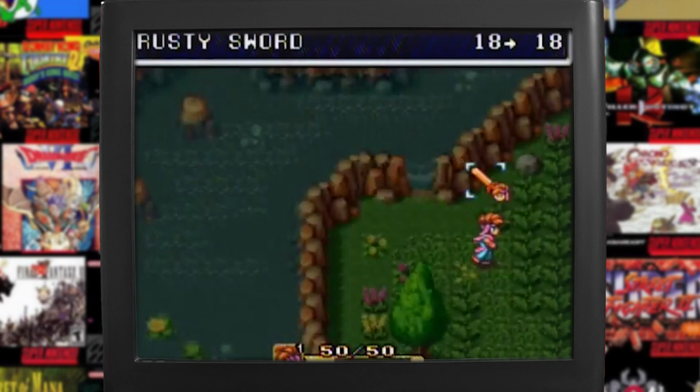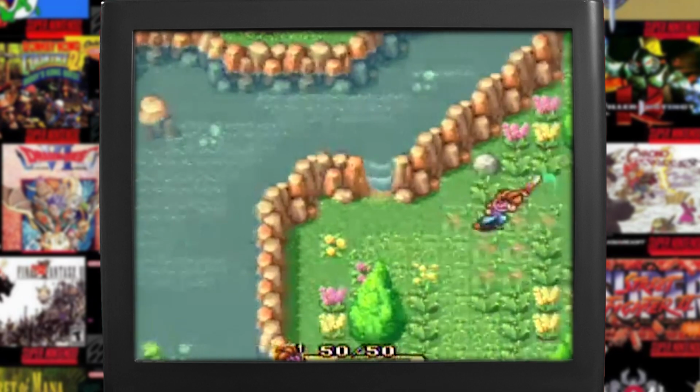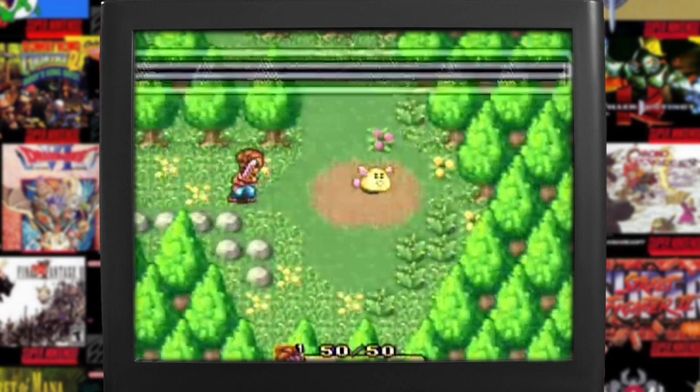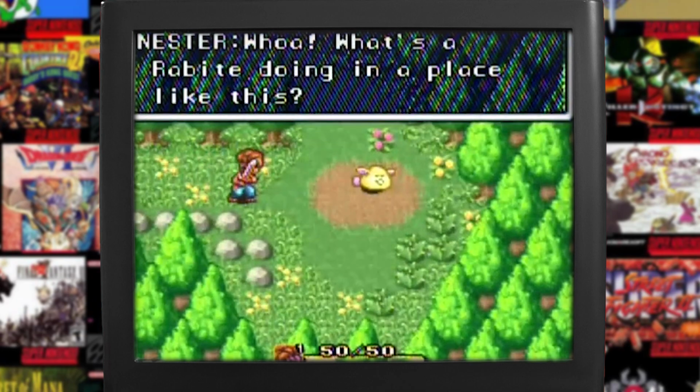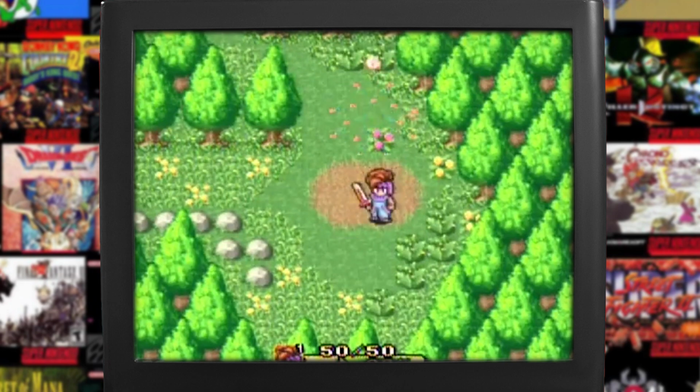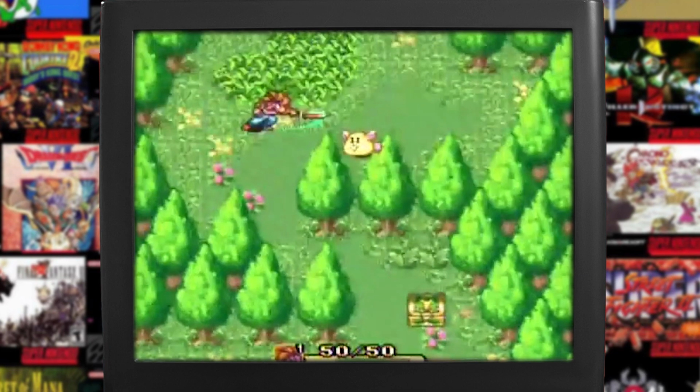Now, I mentioned this before, Secret of Mana. It's not a sequel or prequel to Secret of Evermore. It's its own thing, and Secret of Evermore kind of borrowed that UI or battle system or whatever. But Secret of Mana is part of a series of 3 games. There's Secret of Mana 2, and then there's Secret of Mana 3, I think.